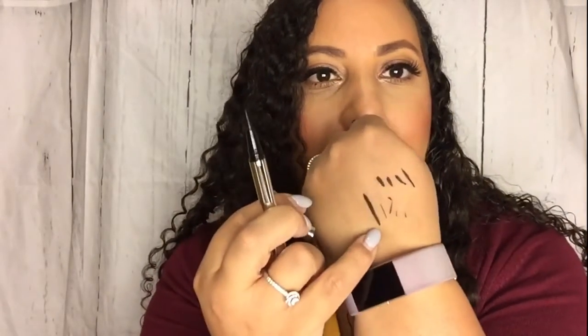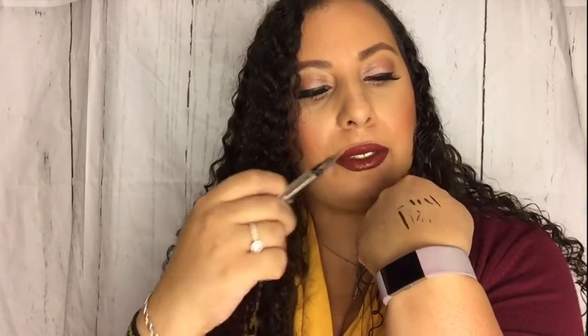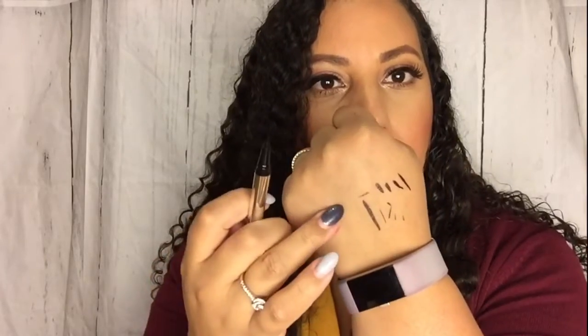But what I didn't realise is that this is actually a brush. These are the lines I draw on my hand. You can see you can get a thin line, a thick line, and even when you just push this down like this, you can sort of get a kind of point. That one didn't do very well. Let's do it again.